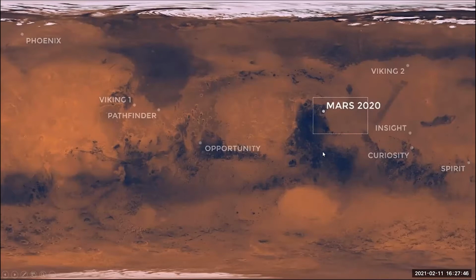Okay, so where are we sending this rover, right? So we're going to go to look for this habitable environment. And so you see here, Mars 2020, that's our Perseverance rover, is going right here. And just for context, we talked about Spirit and Opportunity. Those are those 2 golf cart size rovers. We talked about Curiosity. That's kind of the Mars 2020 Perseverance, like big sister that went there in 2012. And then there's some other landers, and here's that Pathfinder, that one that's the size of a microwave.